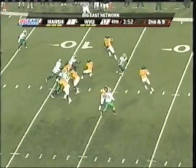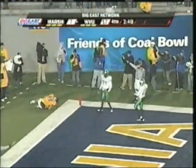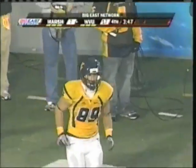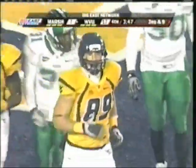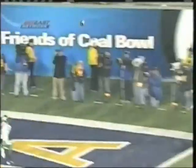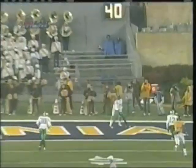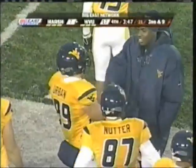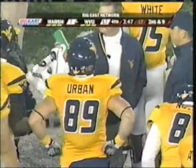Smith sets, looks, throws, end zone, in the air, incomplete. That was Tyler Urban, the tight end. Brown was back on the coverage. Boy, he had a chance there with the corner route to his tight end. Just a hair late with the throw. I know it's tough. It's his first playing experience here. If he could have laid it out a little bit earlier, he might have had a chance in the back of the end zone, but it gave the defense a chance to catch up to the throw.